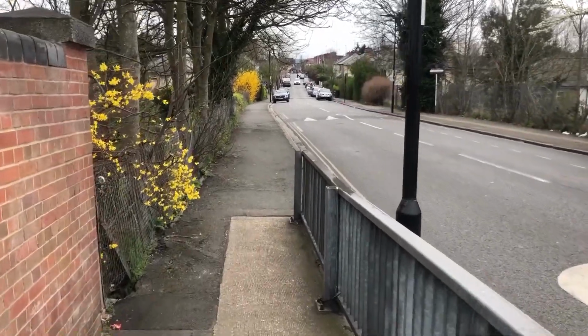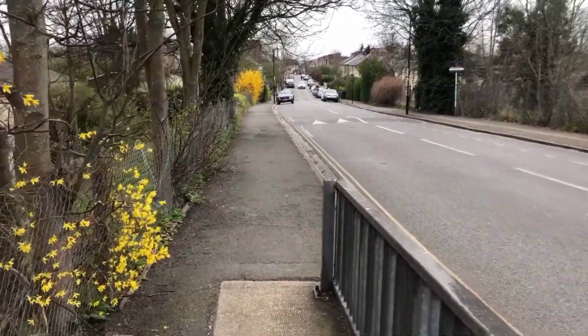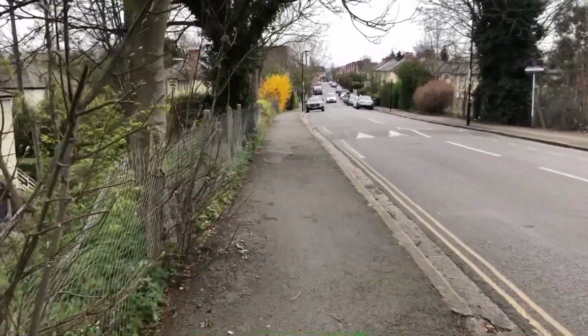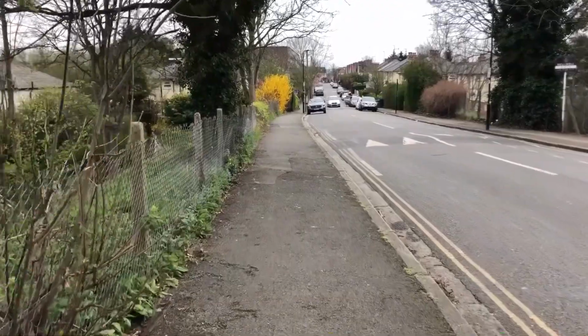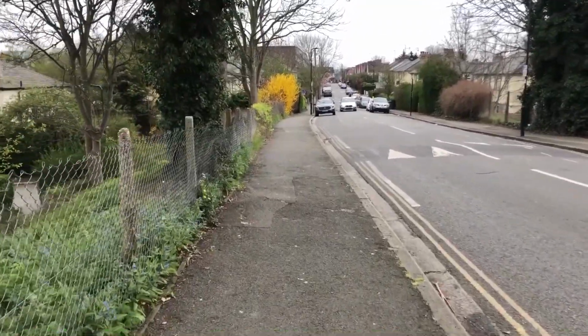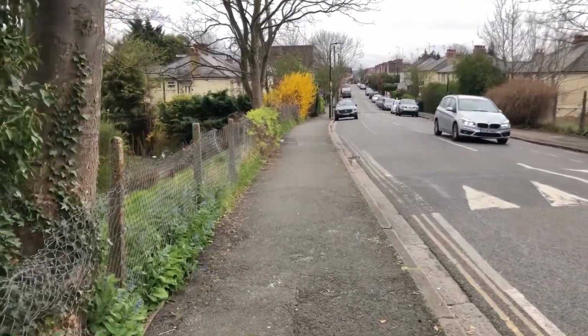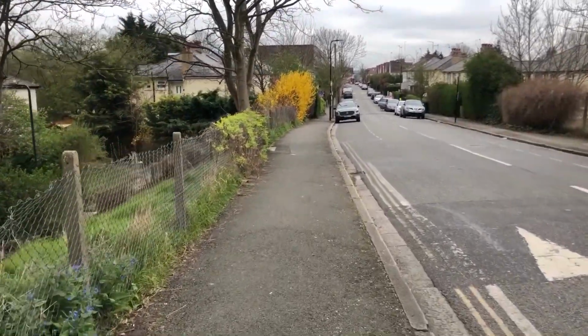But the extra tracks mean that trains can go into Northfields depot now. You see a number of trains on the line just go to Northfields instead of going all the way to Heathrow. And the outer lines go into the depot.